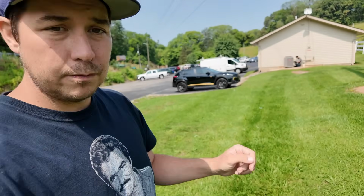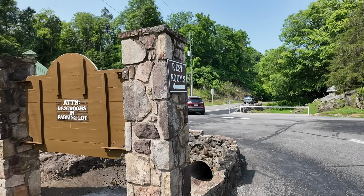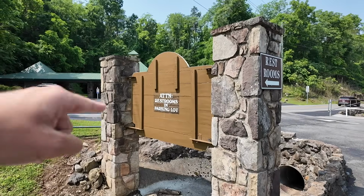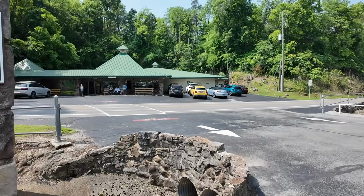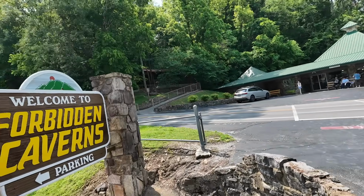I have parked here in the parking lot. There is a public restroom right off the bat, and then we're gonna head across the street to go below. There's much below and much ahead. And right here is the road that I just came up, Blowing Cave Road. On the back side of the main sign, it says attention restrooms and parking lot. That's where I just did the intro in front of that. And I used the restroom, maybe TMI, but factual. Always giving you the J-Facts.